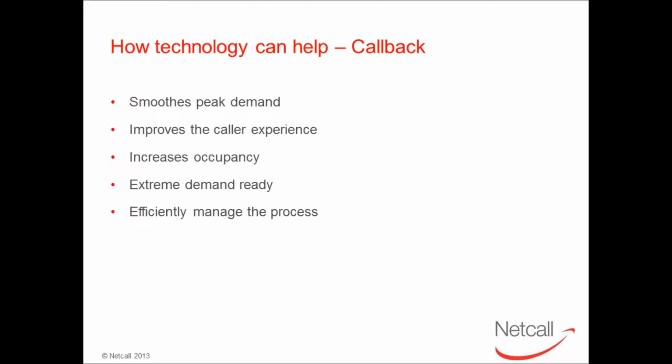You can have done your finest forecasting and the finest scheduling, and then it snows, and in the insurance world, I think next week when it thaws, they'll probably have extreme demand as well. So that's really important, and it's vital to efficiently manage the process. So by that we mean don't just set it up once and leave it alone, but keep looking at those metrics, keep looking at customer experience, and keep looking at how the system is optimally deployed.